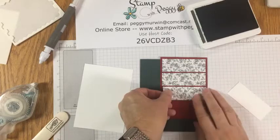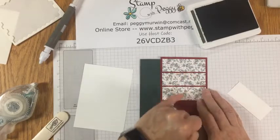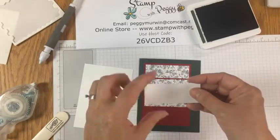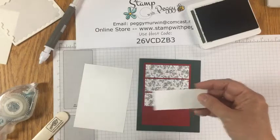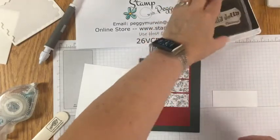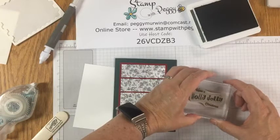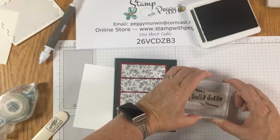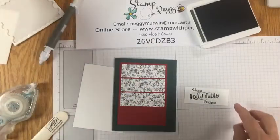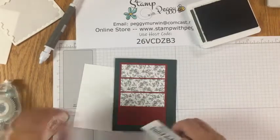And you can kind of see that this is how I cut it. This one kind of cut off from there, and this one off from there. Okay. Now I've got a piece of 1 1/4 by 3 inch basic white. This time I'm going to use Have a Holly Jolly Christmas. That's appropriate. We put it on green for the Grinch. Now let's see if we can get it straight. Not too bad. Okay, we're going to adhere that onto the bottom underneath the designer paper.